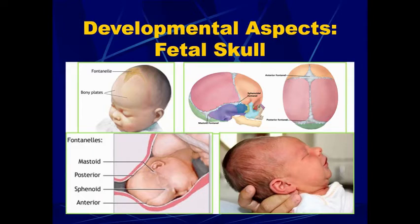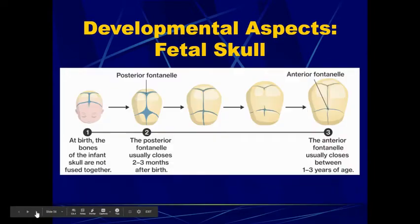Because they are separate, they are able to shift and move during childbirth. And sometimes an infant is going to be born with a very misshapen head. Within a few days to a couple of weeks, that will go back to normal size, because those bones can then reshift to their normal locations. So this is just kind of showing a timeline of the fontanelles and how they will eventually close.